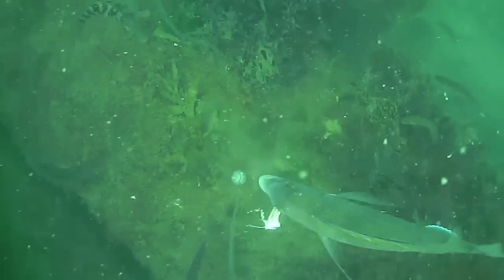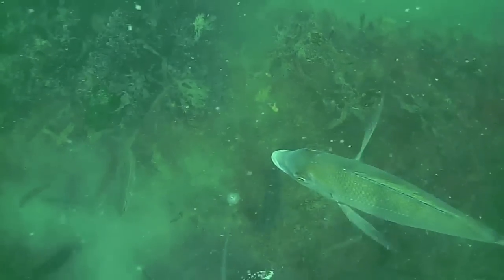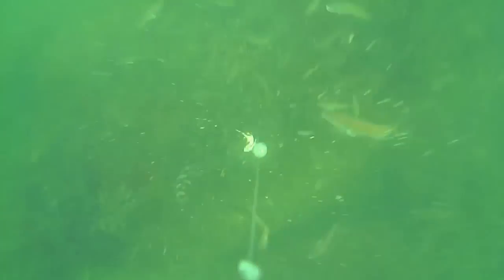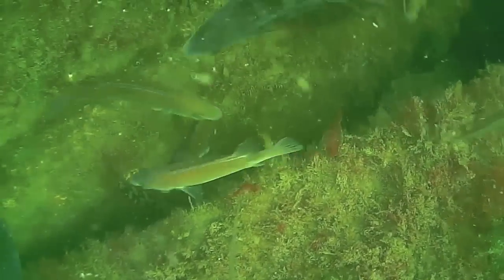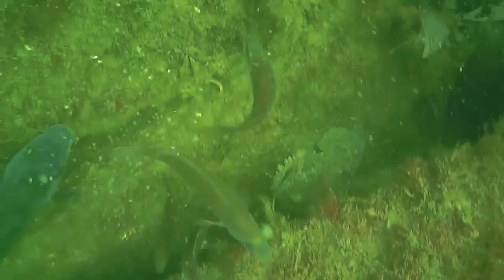Here comes a large porgy checking out the bait. I shot this in the second week of November, so this fish is a real straggler. Is it me or are those toadfish a lot cuter under the water?